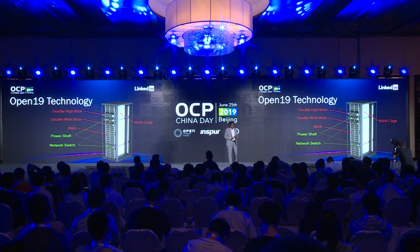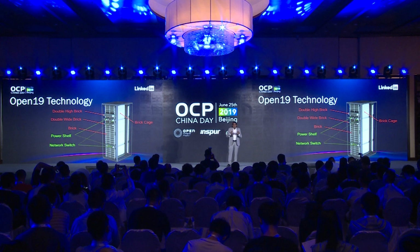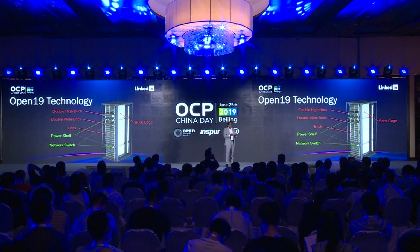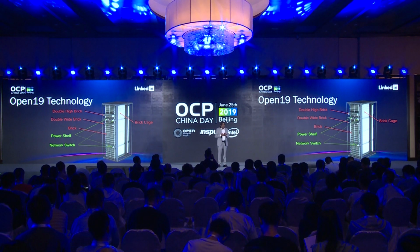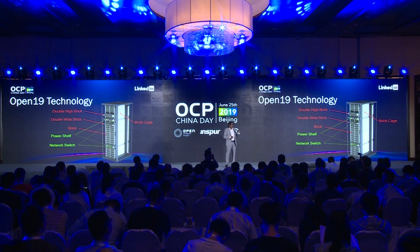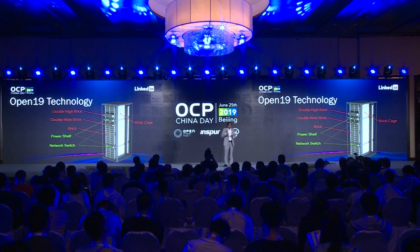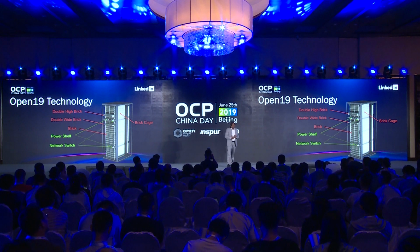So in order to do that, we came up with this Open19 technology, and the basis of the technology is what's called a brick cage, which is basically the form factor definition that fits into any 19-inch rack, because we always had 19-inch racks only. The idea was that you could pick a sushi menu of servers and put it into this brick cage in many configurations. You could do a double high brick, a double wide brick, or a single brick, which I will go into in detail in the next few slides. We wanted to remove all the power components from the individual compute nodes, so we built a power shelf. And then the other major component in this rack architecture was the switch.